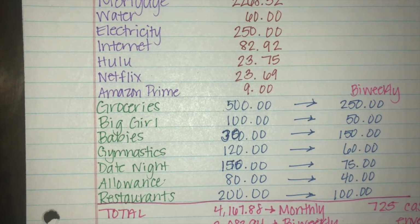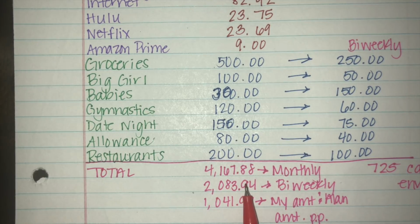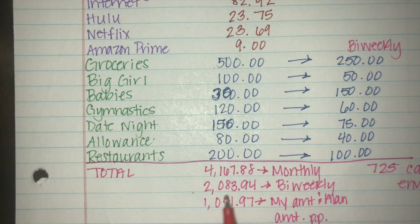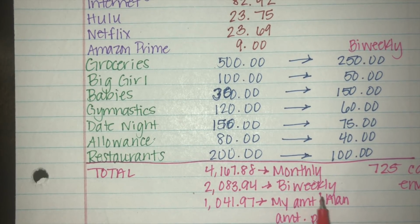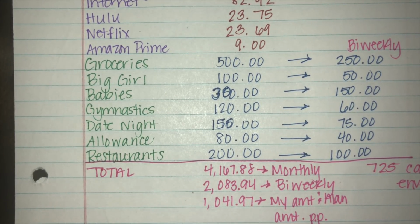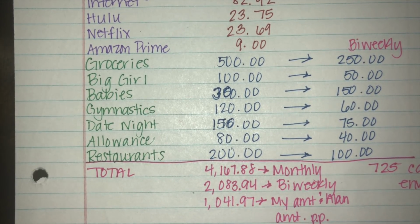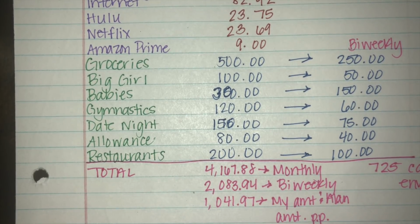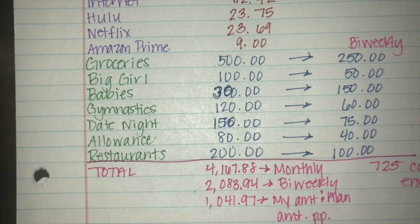So our monthly expenses total up to $4,167.88 every month, which comes out to $2,083.94 bi-weekly. So what's in our joint account is only enough to cover our bills for the household. So we make sure we put in this amount, $1,041.97. That's how much I contribute. That's how much my husband also contributes to the joint account. And then every 2 weeks, I take out $725 for our cash envelopes.